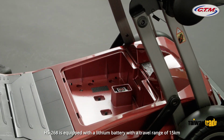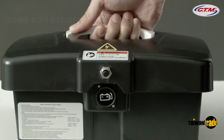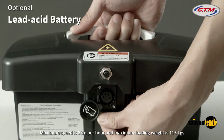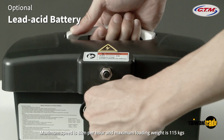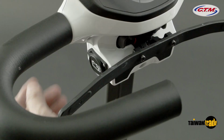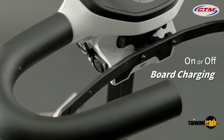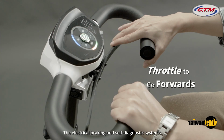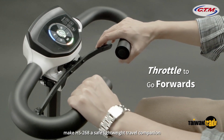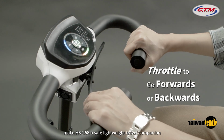HS268 is equipped with a lithium battery with a travel range of 15 kilometers. Maximum speed is 8 kilometers per hour, and maximum loading weight is 115 kilograms. The electrical braking and self-diagnostic systems make HS268 a safe, lightweight travel companion.